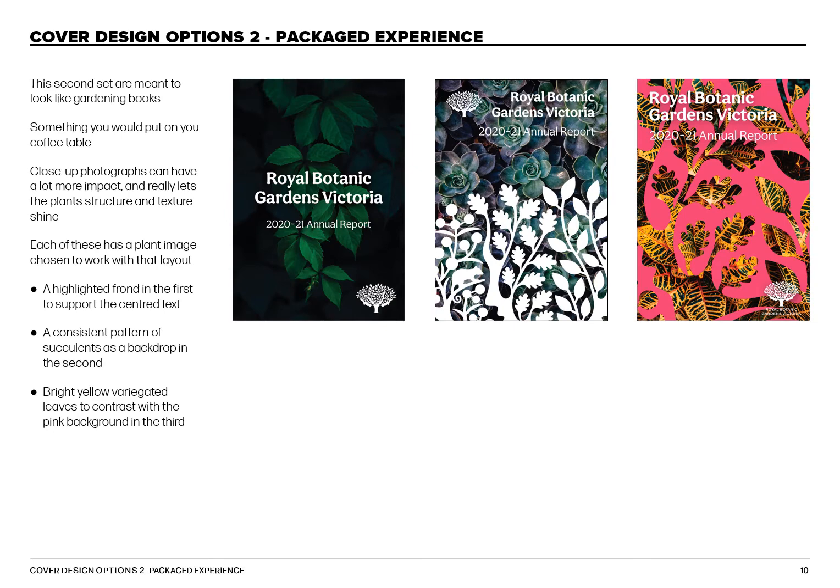And our second option here, these are meant to look more like gardening books, something you would put on your coffee table. They've used close-up photographs of plants which give them a lot of impact, as you can see the structure and the texture of the plant. And in each of these, the plant is serving to highlight something about the design, from the first one with the fronds pulling you towards the text to the second one with the succulents being a texture, and the last one with a strong colour contrast between the plant and the background.